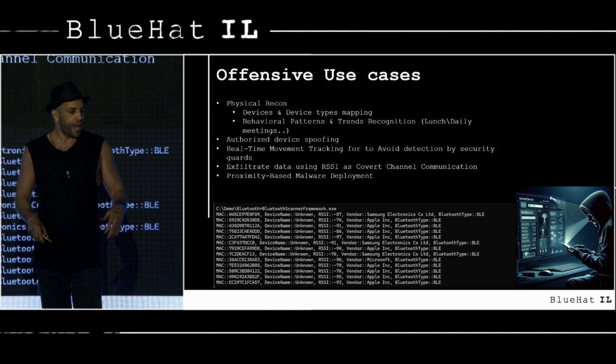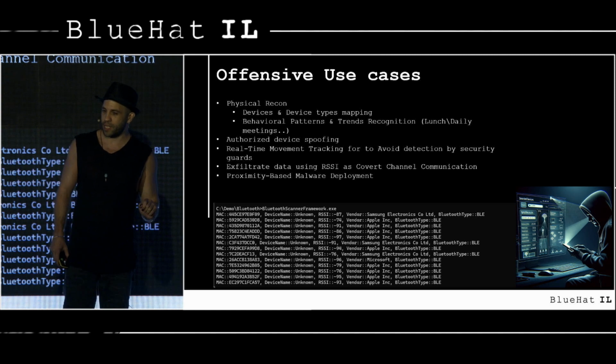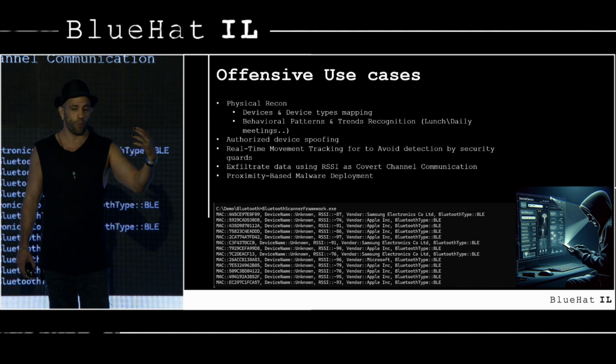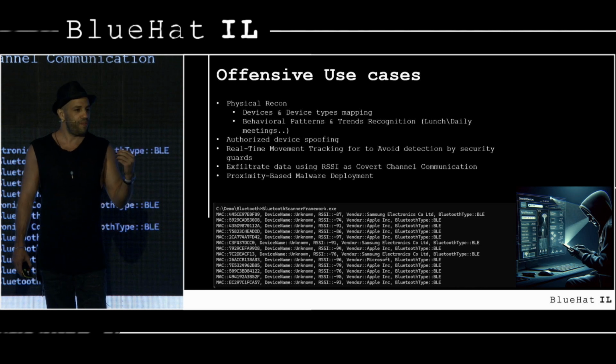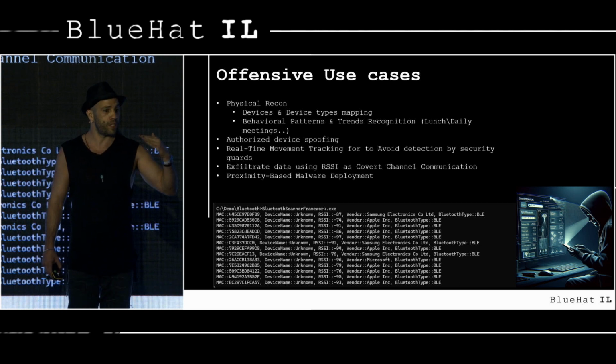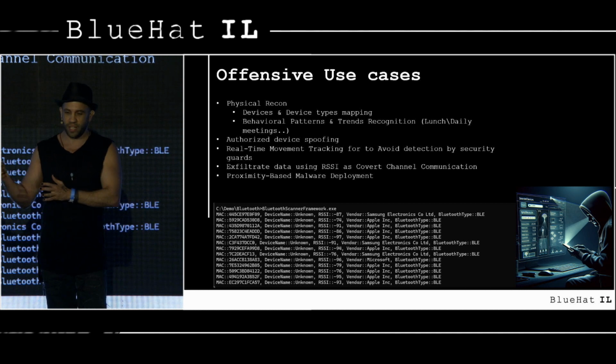I can also use it to exfiltrate data using RSSI. This is a really interesting scenario. Think, if I can control the transmission level of this RSSI or just enable and disable it, I can eventually convert the signal to 0 and 1, and I can encode any type of data that I want. This is really hard to detect unless I have special sensors that can detect changes in RSSI value. Usually it's not something that you deploy in your organization because it's a command and control vector that you don't usually think about when exfiltrating data out, right?